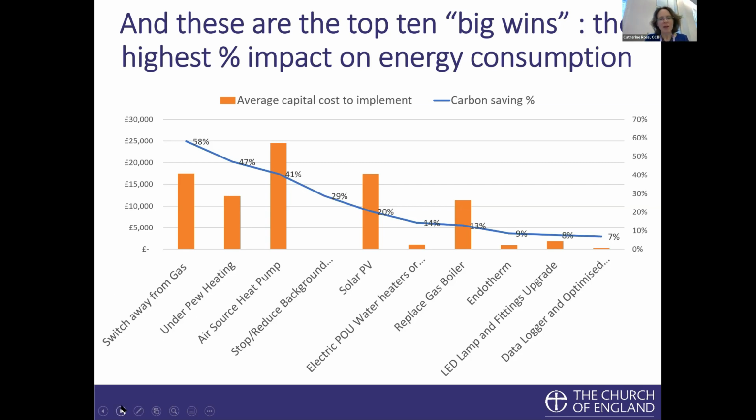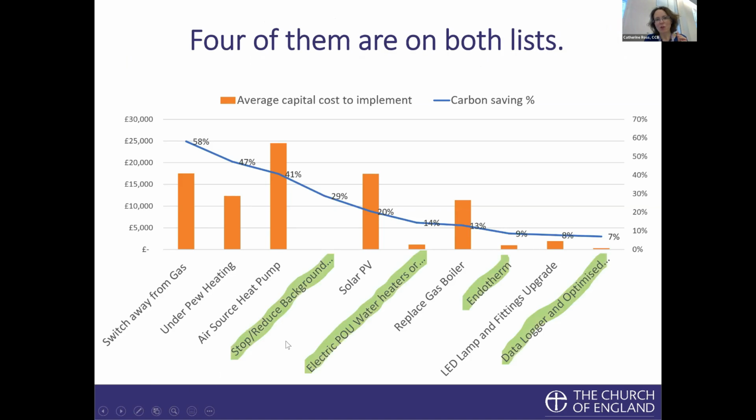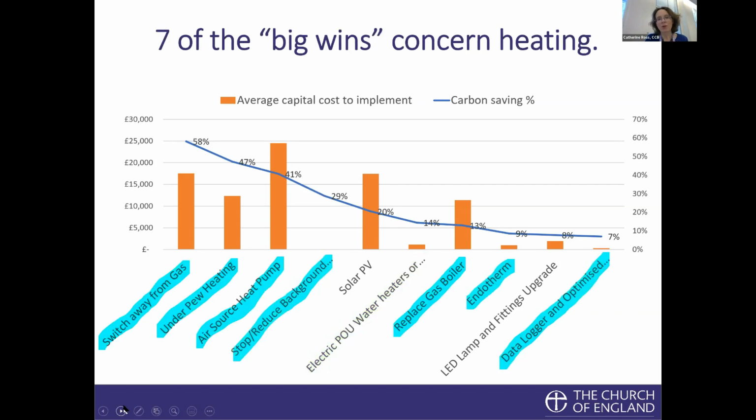It's first useful to notice that 4 of the things are on both lists. Setting the background heating, optimizing the hours and the temperature of the background heating is on both lists. So are the electric point of use water heaters, endotherm, and data loggers and optimizing heating. So those are both relatively cost effective per pound and very impactful. And then we see that 7 of the big wins concern heating.